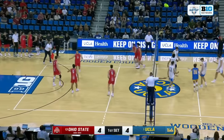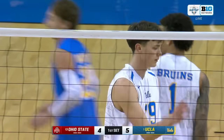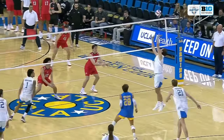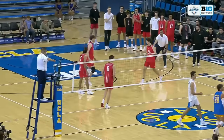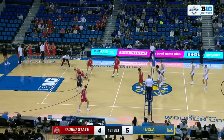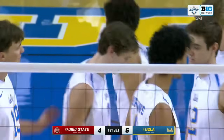Right side, big swing over the top of the block. Somebody who's going to be really important to UCLA, David Decker, the 6'9" opposite out of Winston-Salem, North Carolina. But look at where this ball is passed, beyond the 10-foot line. There is no out of system for UCLA when you have a setter like Andrew Rowan. Just absolutely perfect delivery to the right side. There is Thorne working hard down the line, and UCLA has got their 2nd ace.